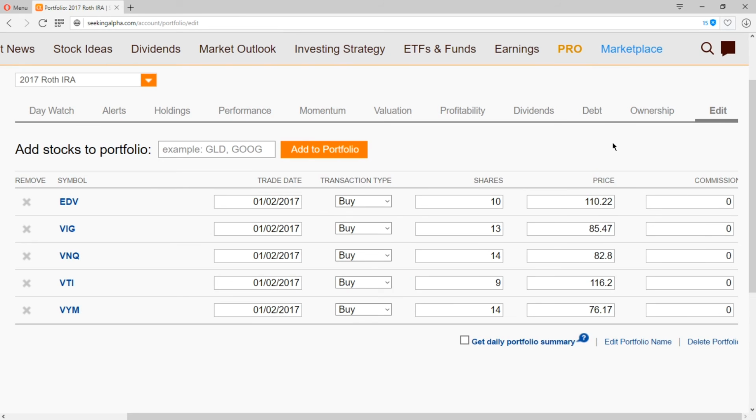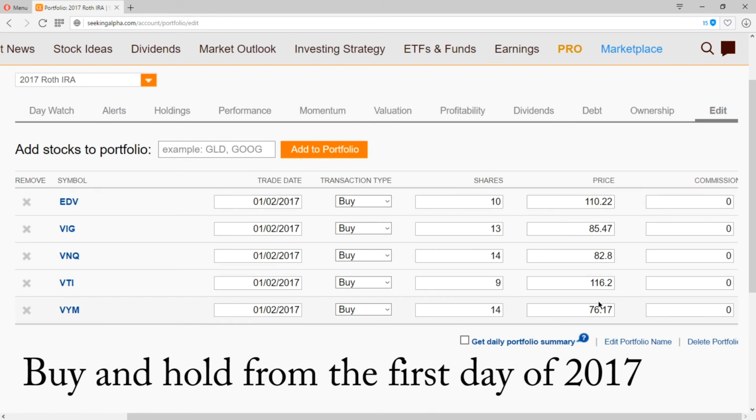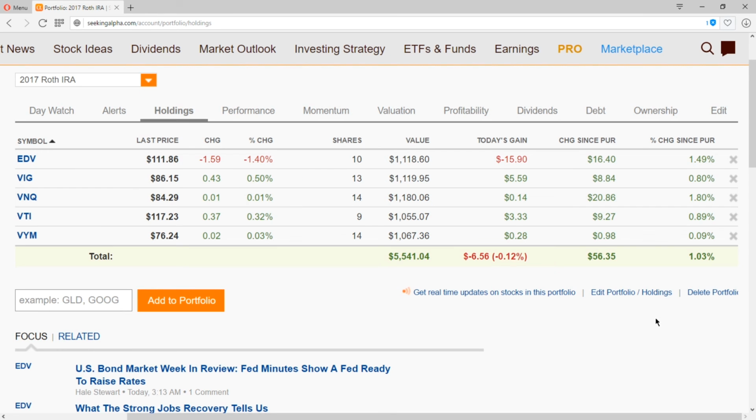So the way we'll set up our portfolio is we're going to invest a maximum contribution of $5,500 for the year 2017 at these amount of shares based on these prices. These were the prices on the first trading day of 2017. So we've got 10 shares of EDV, 13 of VIG, 14 of VNQ, 9 of VTI, and 14 of VYM. We see the various prices here on the close of the first trading day of 2017. And it's only been a week, but we see we've made $56.35 on that investment since purchase, or about 1.03%.